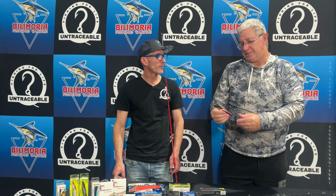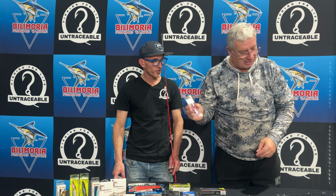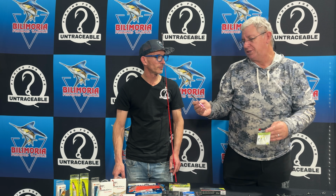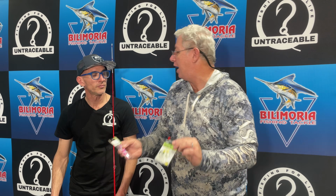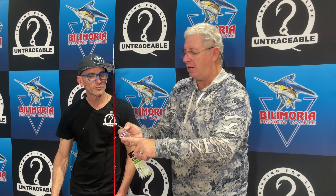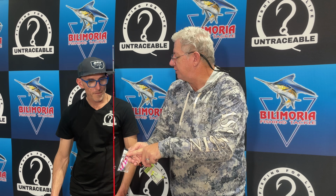And you'll notice they don't come with hooks. You need to attach your own hooks to catch them. And there we're typically using what's called an assist hook, for guys who haven't fished at all, attaching by a split ring to the top. Some guys will attach a single hook to the bottom as well, but typically the top is where most of your strike rate's going to happen.